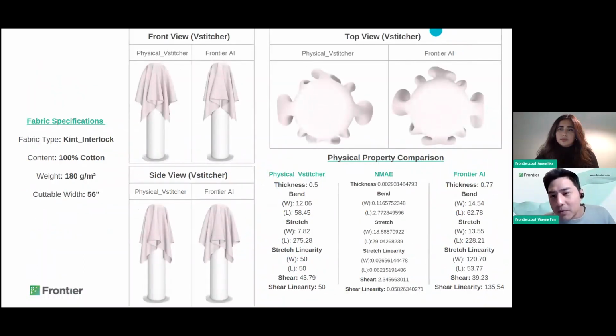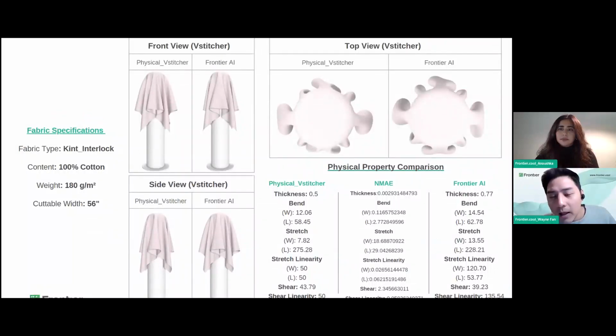Next, coming up, this is what we call a validation report. Increasingly, users of Frontier are coming to us asking that when they present their digital materials to their clients, they also want to show some type of quantifiable result, a visual representation of their digital materials, to compare and contrast the difference, if there is any, from using the VisTeacher conventional methods to output a digital material. So here we go. Let me take you through.